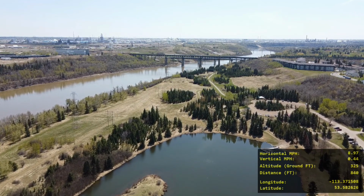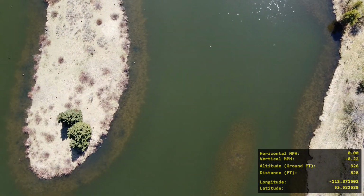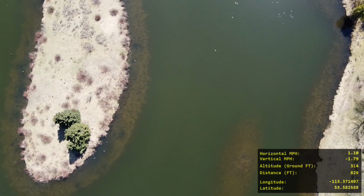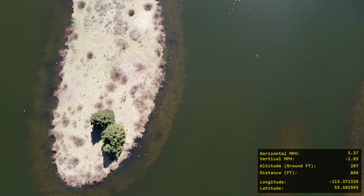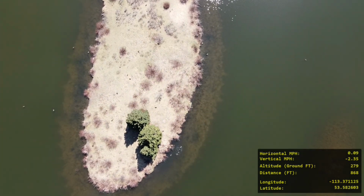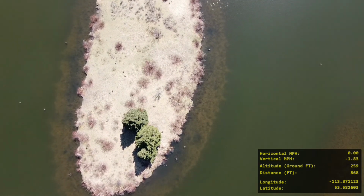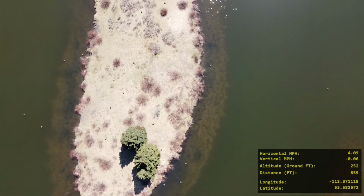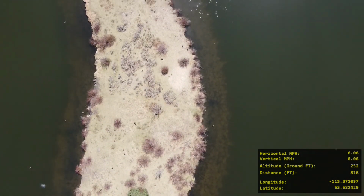Here, I think I'm going down for a closer look at some of these islands here. So it's really funny, you know, even at an altitude of like 290 feet, it feels like I'm so close to these things, but I'm really way up in the air. And I'm just trying to do a nice flyover of some of these islands so you can get a better look at them.